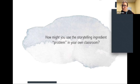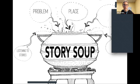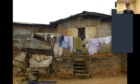Okay. So then a third element to our story soup is place. And obviously place and problem are very much interconnected, as we already learned from a sense of place. We're all intertwined with the places that we live in. But we started looking very closely at the places around us when we were creating Gizo Gizo. We paid attention to what we smelled, what we heard.